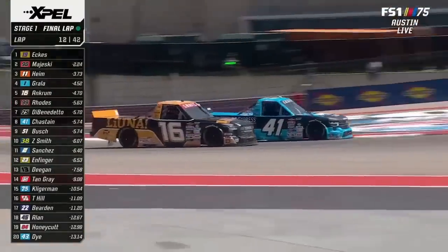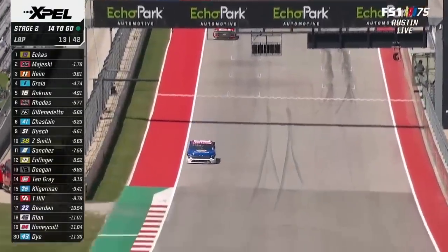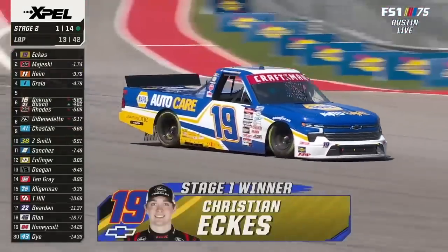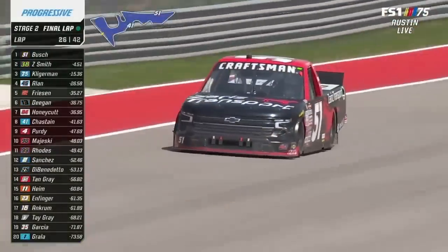This is the final lap of it, and it's going to be Christian Eckes, winner of stage 1. He gets those 10 points, that extra bonus point. So strange not bringing out that caution, right? Yeah, this is kind of fun. You get to win the stage point. Oh, keep on going, bud. Don't let off. Of having a little bit better tire.